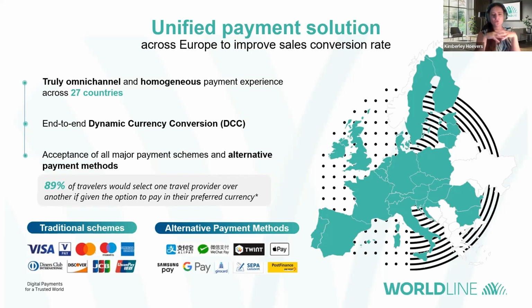And when it comes to the wallet payment solutions, what we're doing is we are exploiting on the payment terminal screen, it's a bigger screen, we can deploy the QR codes. And then the guest can just use his mobile device, open the app of Alipay, for instance, and he can just scan the QR code and perform the payment. So these are also things which we can deliver to you.